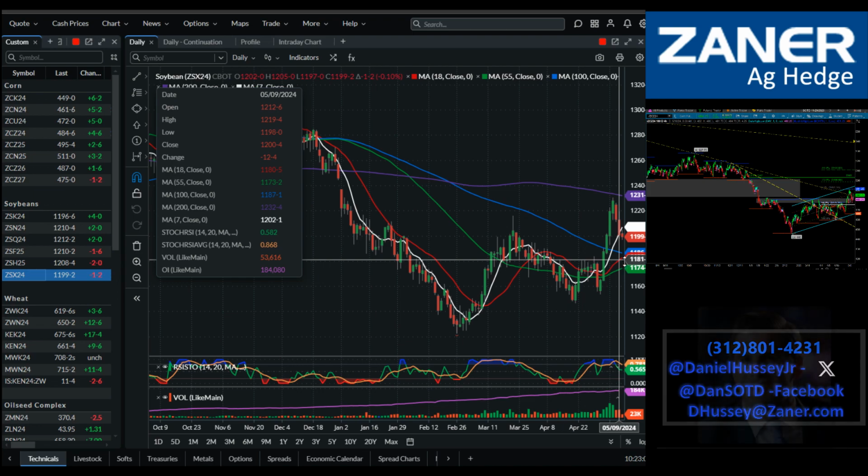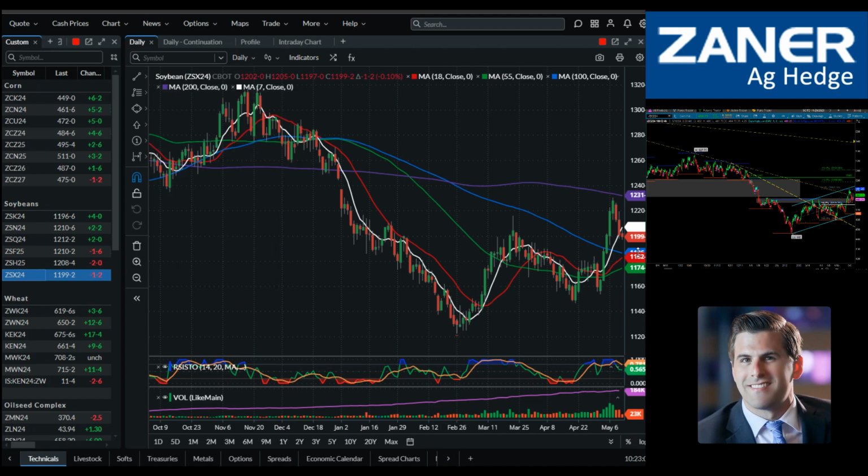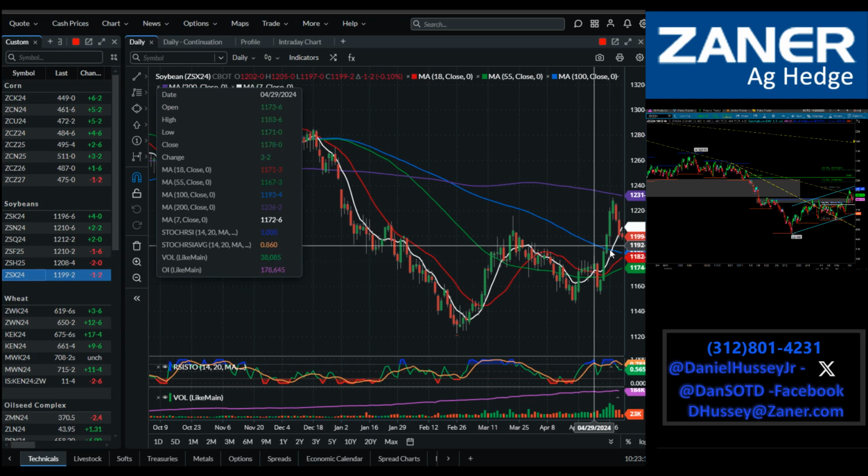So there's definitely room to the downside, even if you think another leg's coming higher, to test back into trendline support, to test back to those major moving averages that have not been tested in November beans, and we just knifed through and went straight to the 200-day.